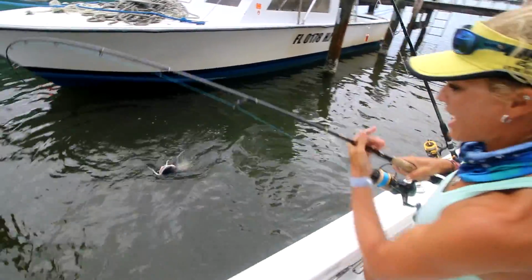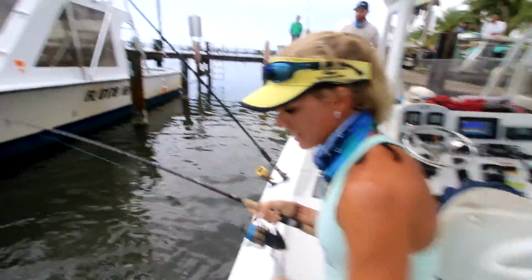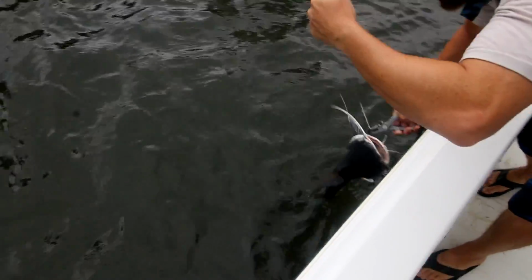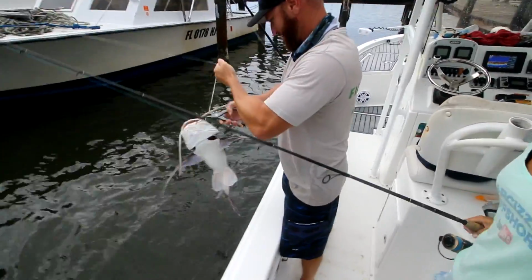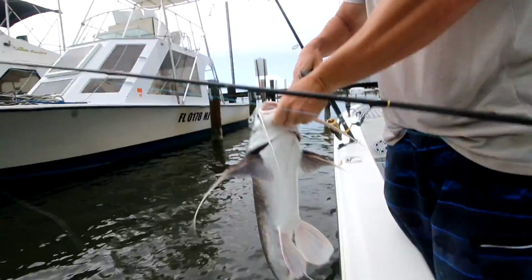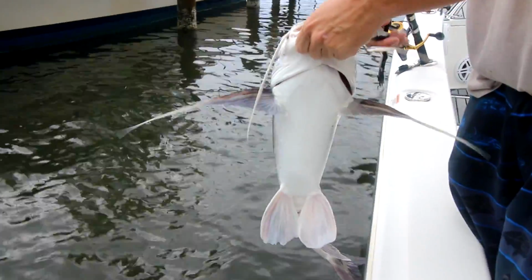That's a big channel cat. And look at all the slime on the line too. I mean, yeah, his slime is all over it. People eat those, right? Yeah. There's a big catfish, like a 10-pounder. All right, bonus fish, end of the day. Sail cat. They got barbs on their spines too. Yeah.